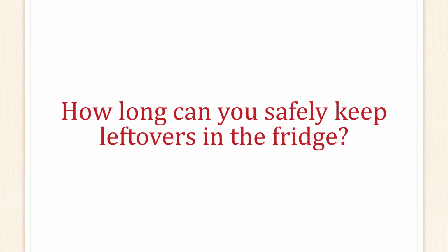So the guideline here is anywhere from 3 to 4 days is about the safe range of time to keep those leftovers in the fridge, provided that they're kept cool the entire time, meaning at 40 degrees or below. But after about 4 days, you don't want to risk it. Just toss it out. Even if it doesn't have any appearance or rancid smell, don't take a chance with those leftovers. Again, it's all about precautions and keeping your family safe.